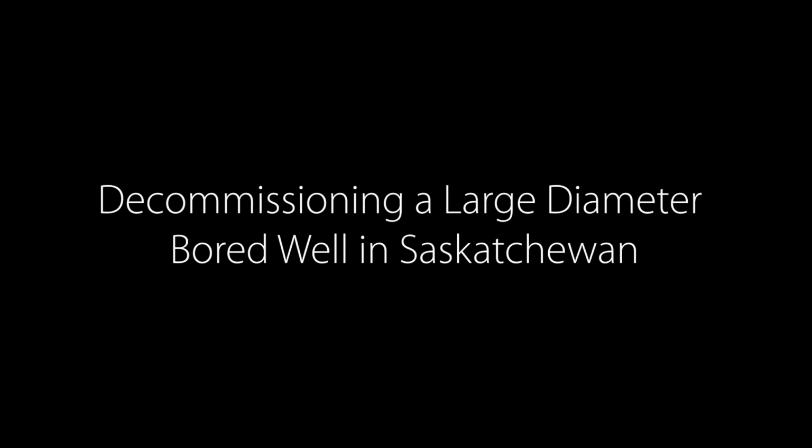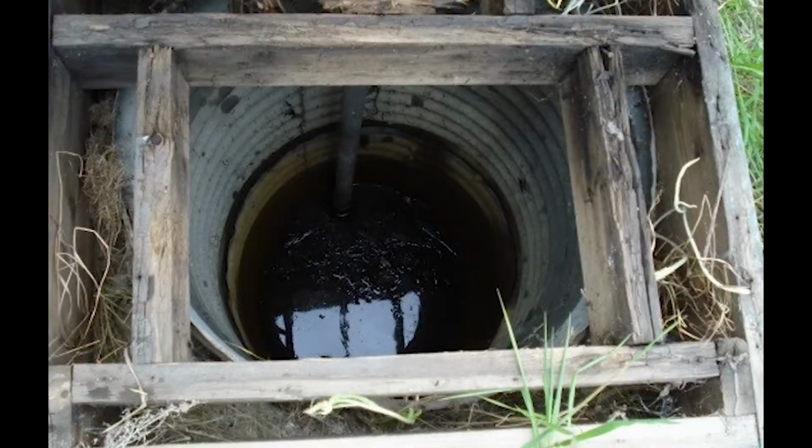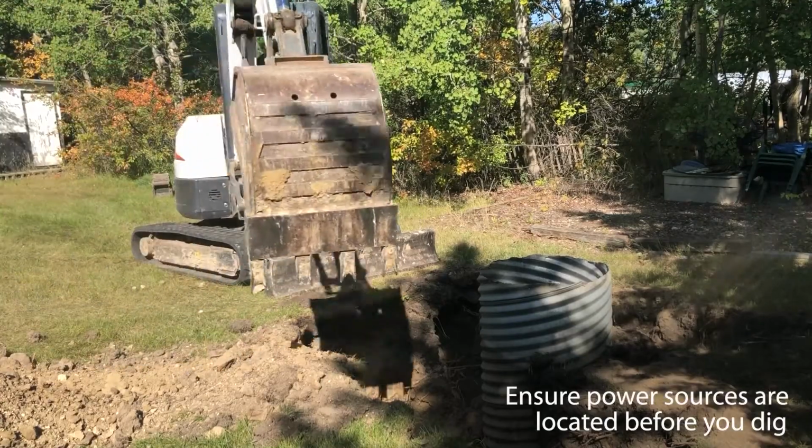Decommissioning a large diameter bored well in Saskatchewan. Groundwater from wells is an integral source of water in the agricultural sector. Saskatchewan has about 60,000 water wells providing water for municipalities, agriculture, industry, and domestic needs.